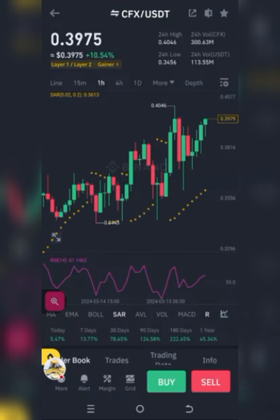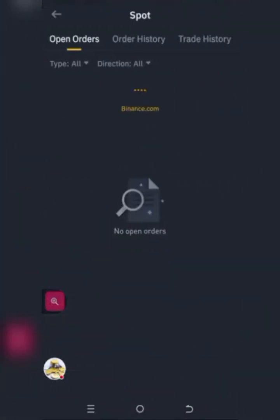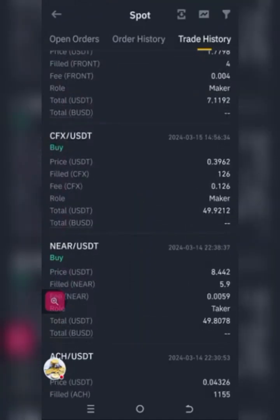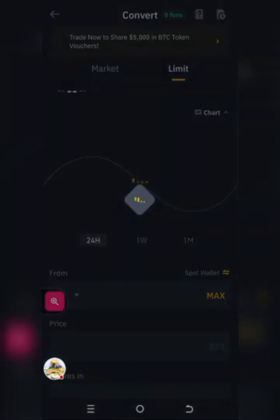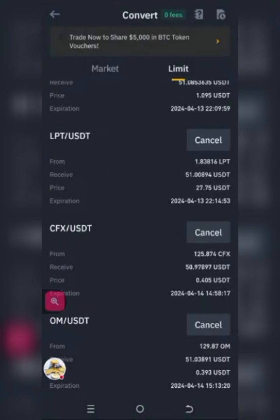Can we have CFX execute right here and now? Let's see. It's at 39.75. Where are we supposed to get it? What was the amount we bought it at? Oh, what am I doing? Let's check the amount we bought it at. That's CFX. 49.92. Okay, 49.92. And then convert. What is it supposed to convert at? At what price? CFX is supposed to be at 40.5.